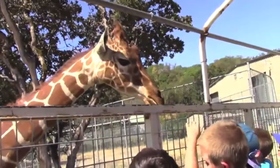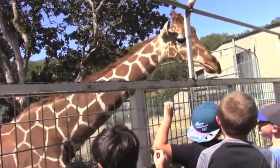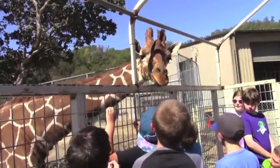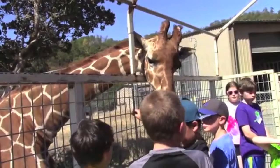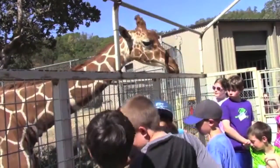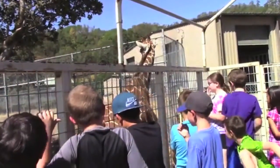Much smaller than me. I wouldn't say she's tiny, though. She's pretty big. How's it going? Oh, God. Don't touch her. The giraffe came over. Don't fear. Hey, guys. If you find little pieces of lettuce, just leave them where they are, okay? Because right now we're doing an elephant encounter. You already did a giraffe encounter.